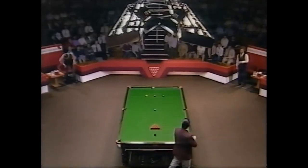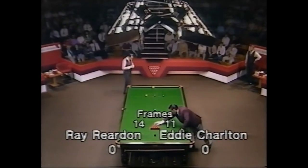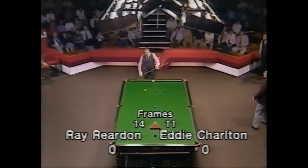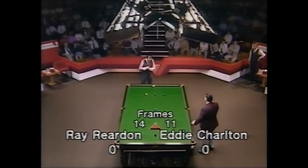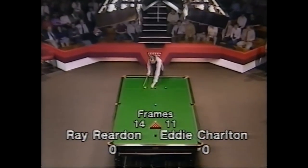26th frame. Ray Reardon to break. 14 frames to 11. Into the 26th frame.